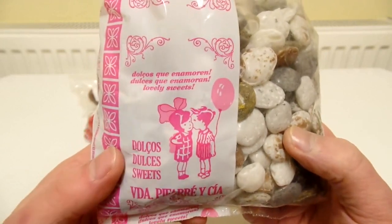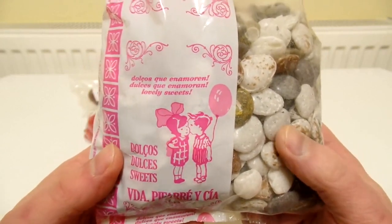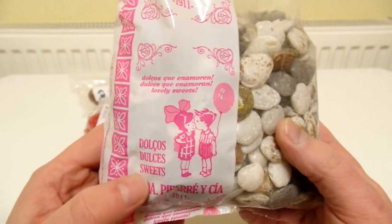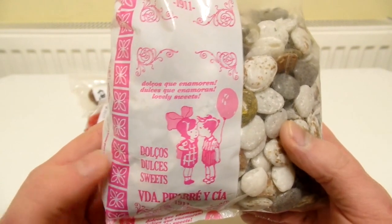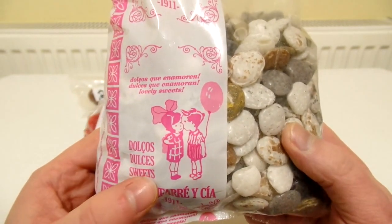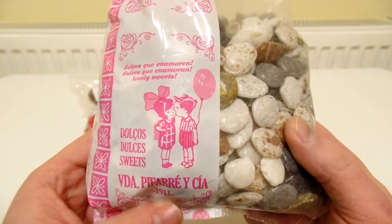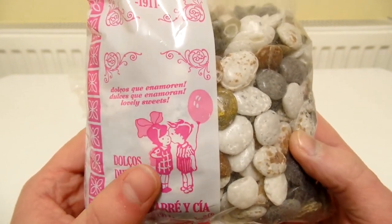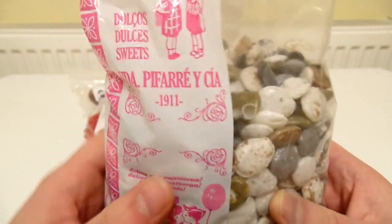So, not really sure where these originate from. As you can see, we've got some kind of foreign language on this. I'm guessing it's from somewhere in Europe. That's how it comes across anyway. So it says sweets there, and 1911. And you've got a picture of a boy and a girl there. Lovely sweets. And let's take a look at the back.